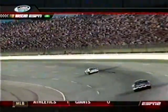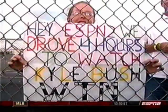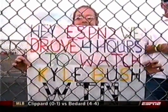All right, well, Kyle Busch has taken over control of this race. Does he stay there? Well, the night is still young, and as we've seen before, a lot can happen. Take a look at this. Some fans drove 4 hours to watch Kyle win. Well, he's up front.